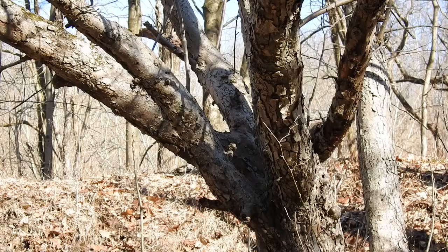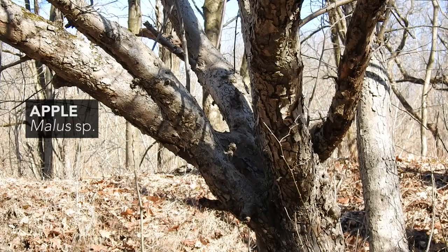Okay, so this is a spot that I just stumbled upon last year. I was walking up and down this creek, and I decided to go off trail a little bit. Found some open areas, worked my way through some of the brush, and I encountered an old apple orchard. So this is an old apple tree. This is a pretty old tree right here. You can see how gnarly it is.